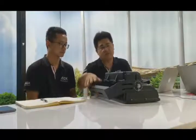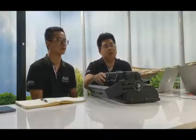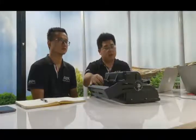So it's a very useful bracket. If you need other kinds of brackets, we can also discuss. We can maybe customize other brackets for you. The bracket is always one of the advantages of AOK because we have our own die casting factory. It's very quick for us to design a customized bracket for you because we understand that case by case you may need different kinds of brackets, you may have different kinds of poles. So we offer a complete solution for every customer.